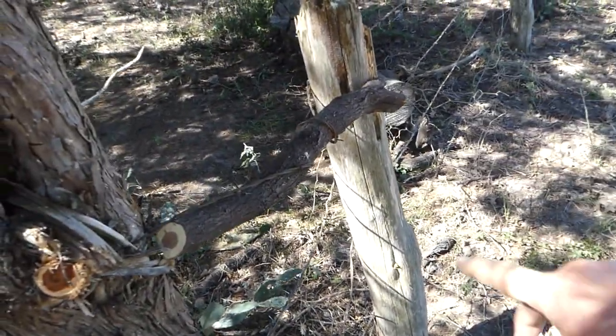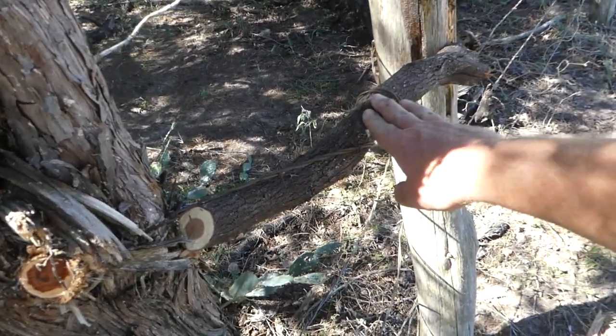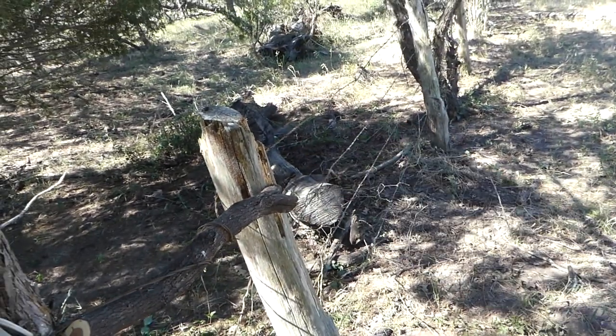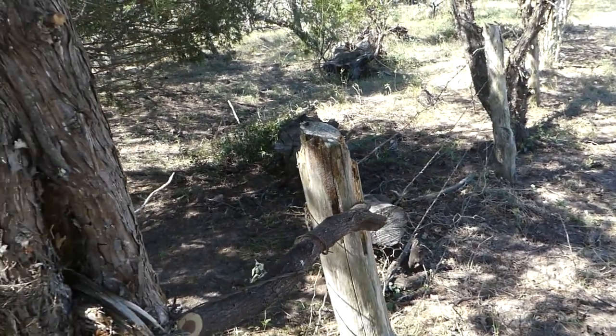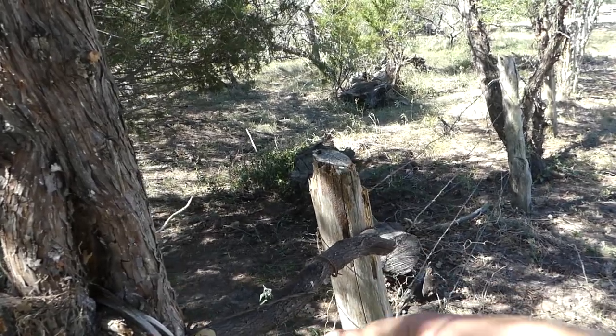What I did to tighten that, you'll see that I just put a cut stick in there and wrapped it around and used the post as a kind of barrier. That'll also keep people from trying to climb on the wires there. I might do something better there.